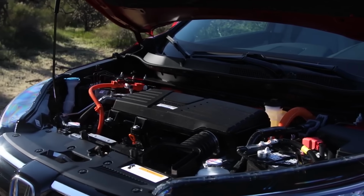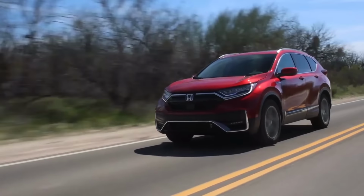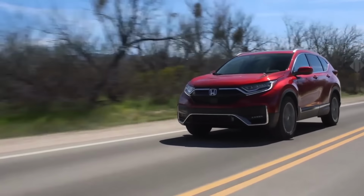Now, for those who don't know, a hybrid is basically a regular gas car with an internal combustion engine that also has an electric motor and a battery pack that helps to improve the fuel economy. Think of the electric motor as a helper, taking some of the workload off of the engine, helping to make it much more fuel efficient.